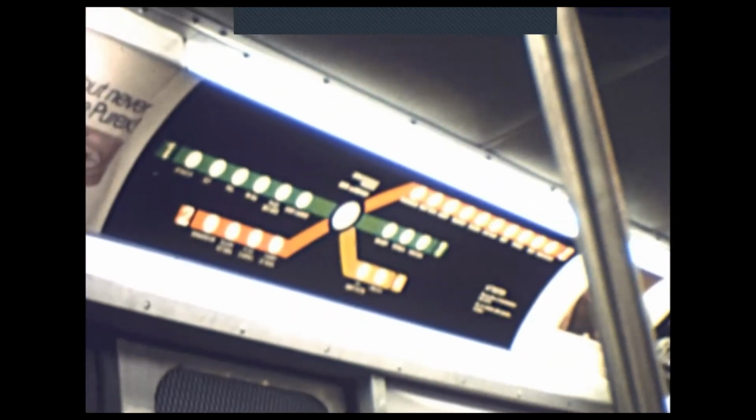So we're off on our way to Expo, and we're going to come out at the Expo stop, but we have some nice footage of folks out there on the train. Route map of the system. And here we are. We're going to get over, change trains, and then we're going to go off to the Expo line.